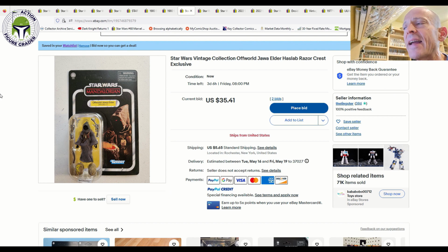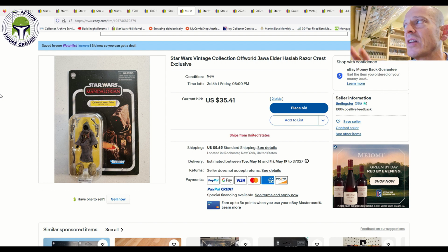This seller has the pack-ins for the Razorcrest. This is the Off-World Jawa Elder, unpunched, obviously. The card looks to be in excellent shape, although it's only one photo, so keep that in mind. But it's at auction. This video is going to release on Friday afternoon, and this auction is going to end Friday evening at 8 p.m. Central Time, so 9 p.m. Eastern Time. So it's going to be very quick after this video goes live.